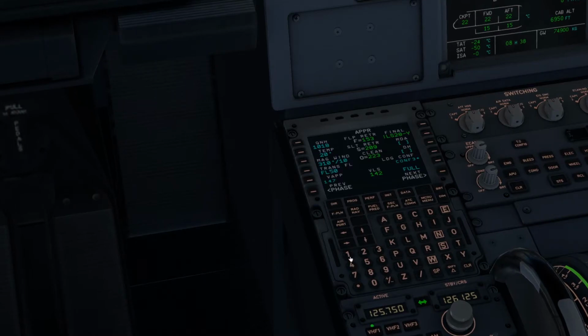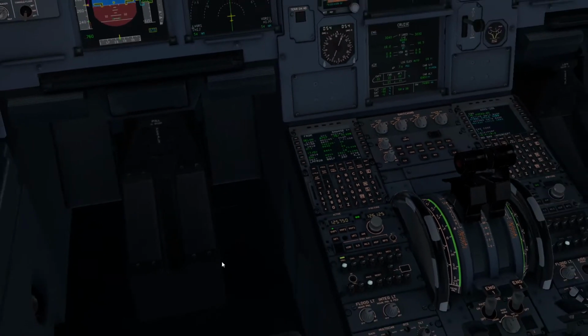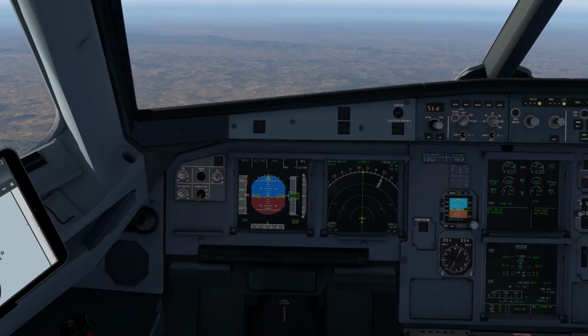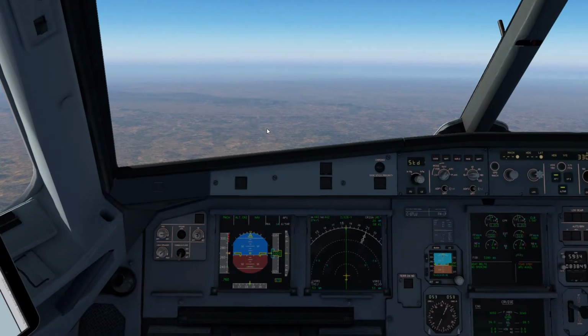And the MDA of 14, so we'll go ahead and enter that in. We don't worry about the DH, that's fine. So that's the approach activated. It knows our QNH, that's the most important thing there for the approach. We've also got VFR, no warnings for the arrival today, so no clouds really expected.